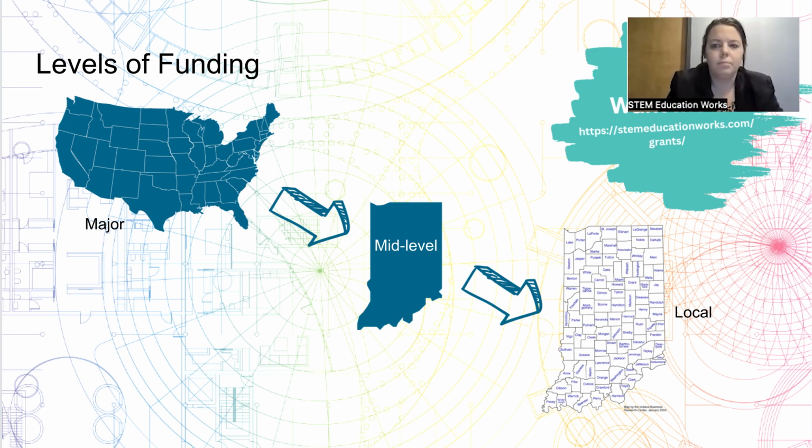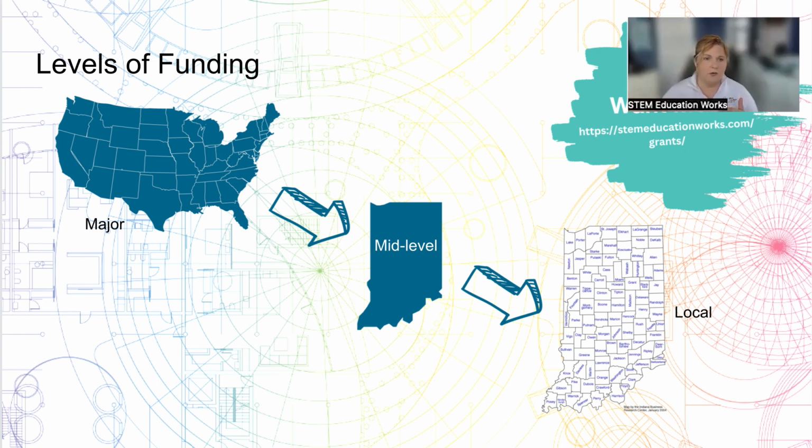So keep those things in mind when you're starting to look for and apply for grants. How much money are you looking for? How much work do you want to put into that grant? And balance that out.